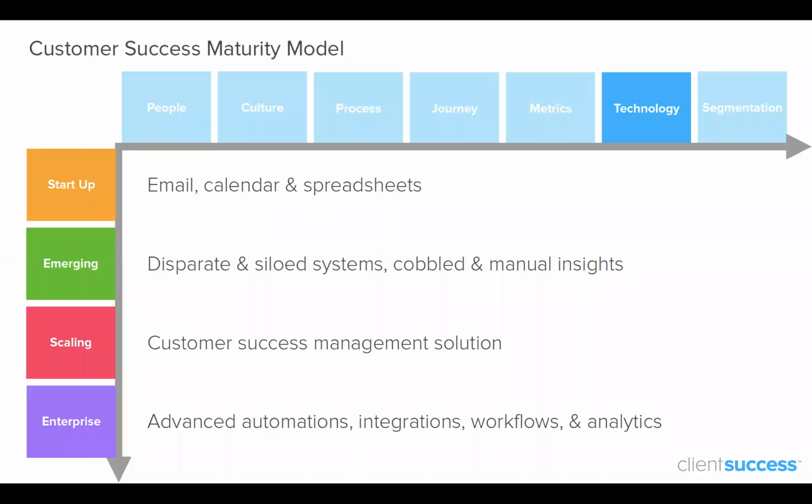Eventually, you start to see these disparate and siloed systems. You add a little bit of maturity, but eventually you start adding more and more technology to where you've got this cobbled together approach and a lot of manual or difficult insights to get because they're across many disparate siloed systems.